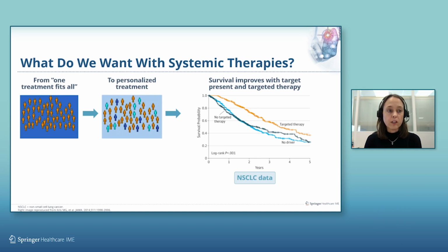Historically, we gave a one-treatment-fits-all to all patients, but now we're into the biomarker space and we want to personalize treatment. Because, and this is already a quite old figure, we know that patients with an oncogenic driver receiving targeted therapy, seen in the Kaplan-Meier in orange, have a longer survival than those with a driver not receiving targeted therapy, in blue. And that's the same survival as patients without a driver without targeted therapy.